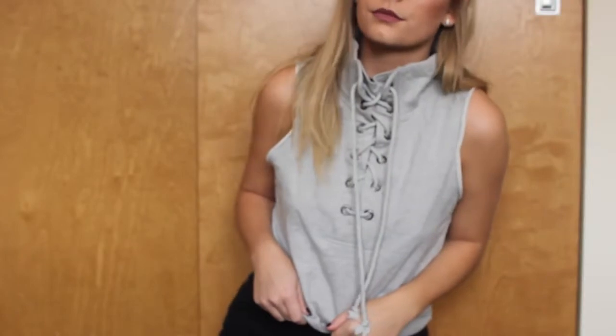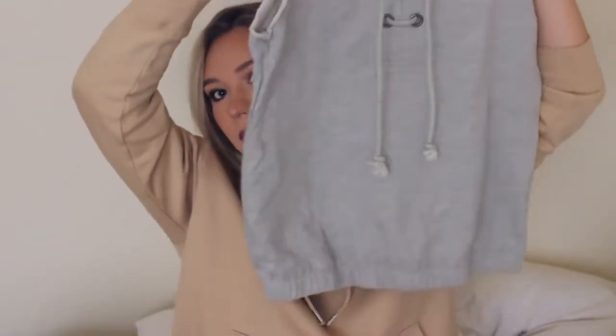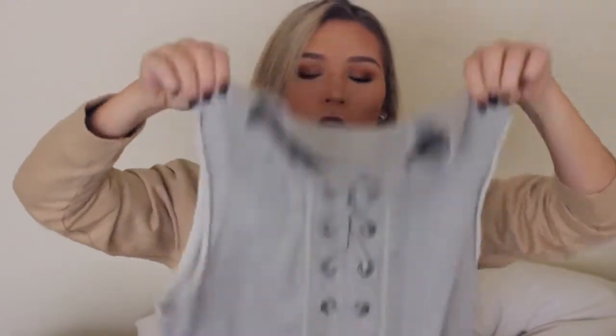So the next thing is also kind of sporty. It's this sweatshirt that laces up in the front, and I've also gotten compliments on this. It's great because it's perfect for class, still stylish but super comfy. You can also wear it to the gym or even shopping or whatever.